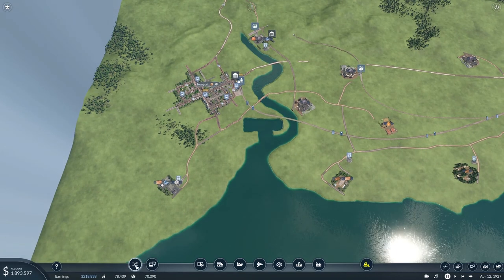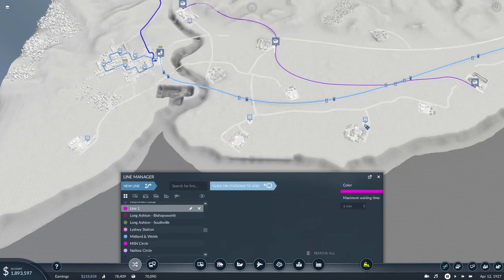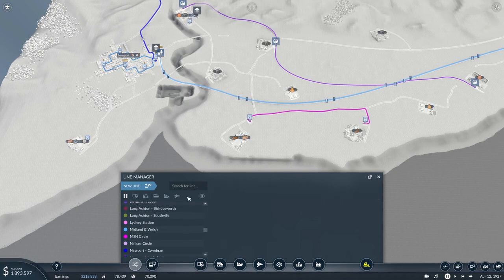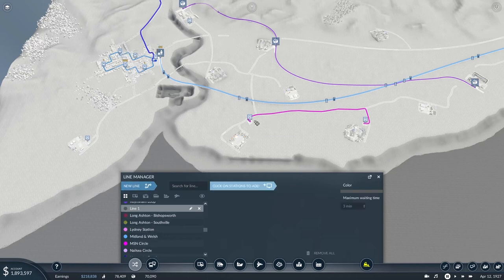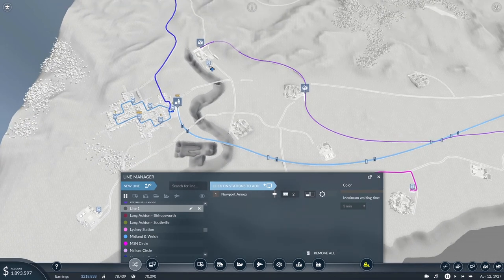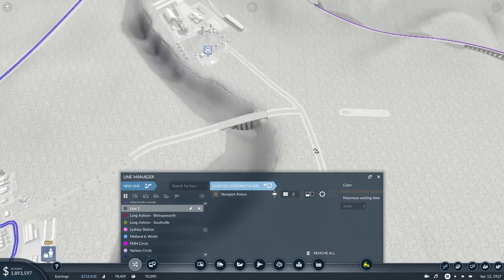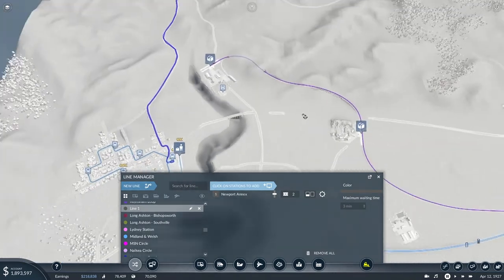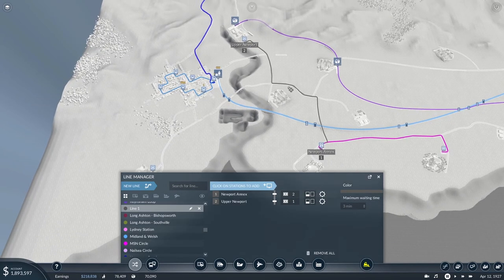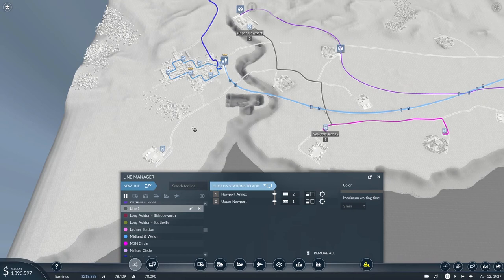Right, so we need another line from, okay, yeah, from the forest to the sawmill, which will be the Newport Timber Supply. We'll have another new line going from there to there. Actually, do I want it to go up there? Can it go up there? It can. Or do I want it? It looks like it's slightly longer to go there, isn't it?